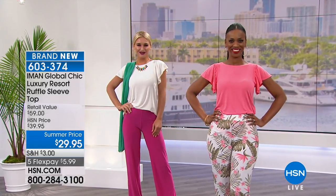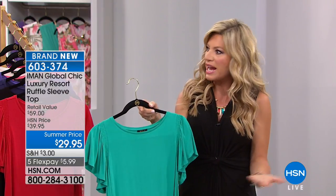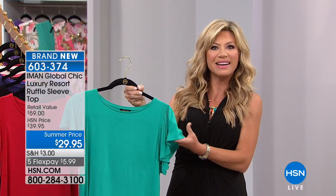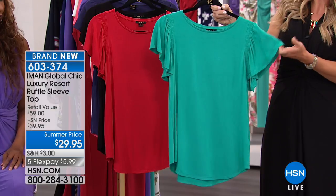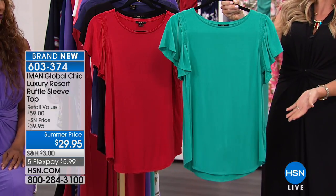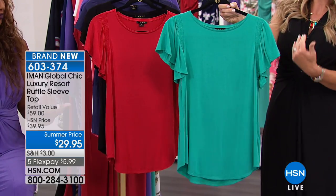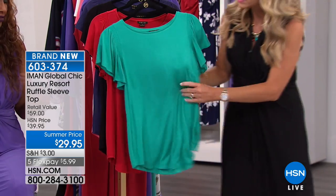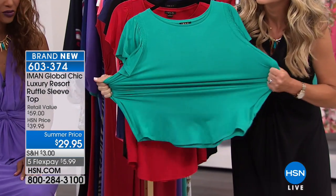But you know what's nice about this? It's super soft and very easy to wear. You know you need a new summer tee, right? Why have that plain, boring white tee when you can have something very feminine that people are going to notice? It's that little added detail that puts a spring in your step, whether it's with denim jeans, shorts, or wait till you see the pants we're going to be talking about. Pants, skirts, you can tuck it in, leave it out. Look at the great stretch it has.